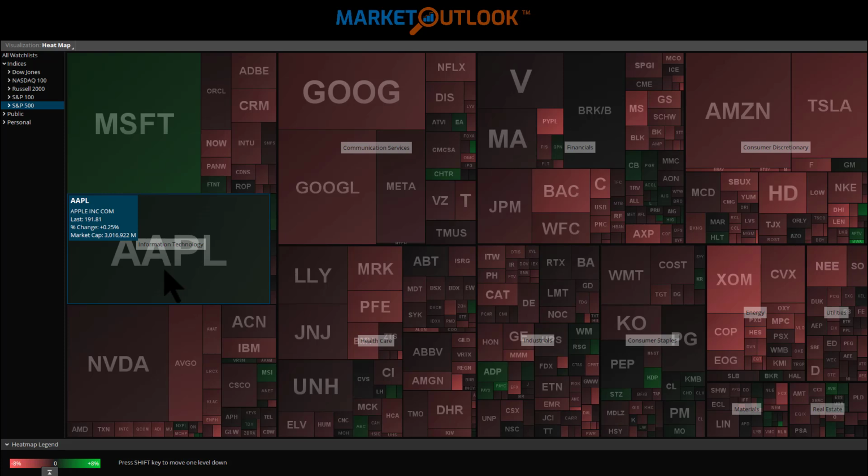In terms of the other big players out there, most of them did end up closing in the red today, including Alphabet, which was down over 1%. We had Amazon down slightly over 1%. We had Tesla down about 2%. We had Nvidia down 0.5%. And we had Meta down 0.8%.